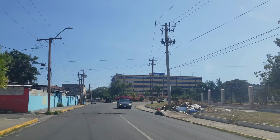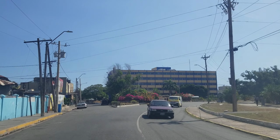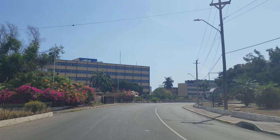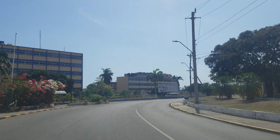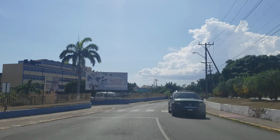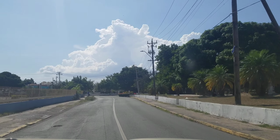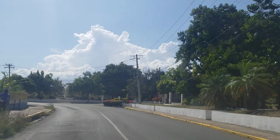Downtown Kingston is one of the busiest places in Kingston, actually in Jamaica. Kingston is the largest city in Jamaica. Straight ahead, the blue and yellow building is the Ministry of Education. Kingston is the largest city in Jamaica and it has the largest population. So you're going to find a lot of government buildings and agencies in the downtown area.